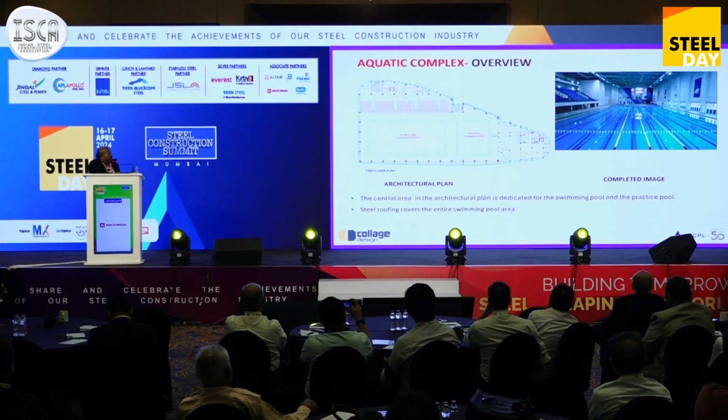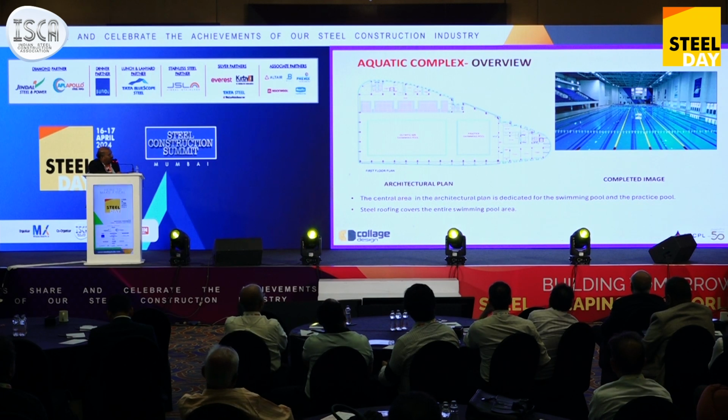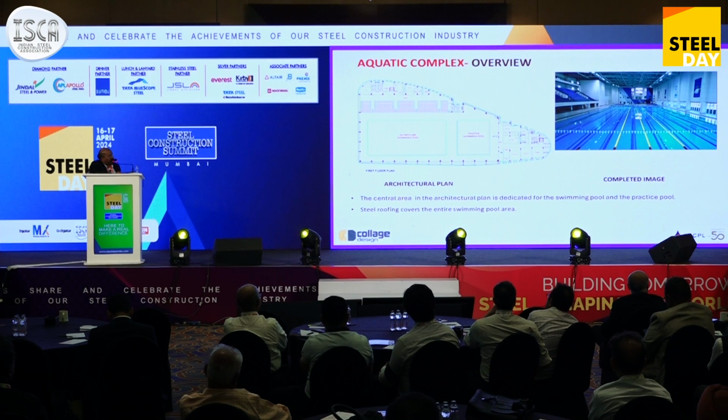So this is the architectural overview. If you see the plan on the left, you can see that the central area is dedicated to the Olympic-sized swimming pool. Also, there is a practice pool with the spectator seating on the top. And on the right, you can see the as-built image, which gives the actual image of the site, the completed view.